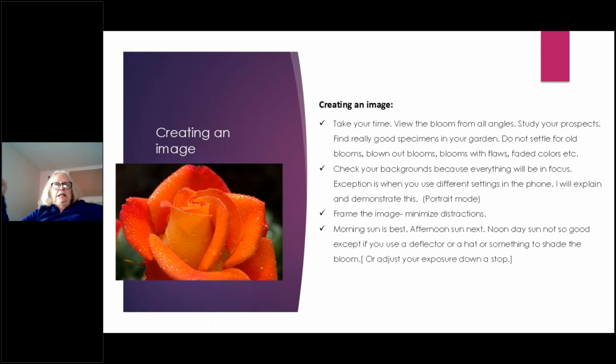Afternoon sun, like late day, evening, the sun is great. Noon, not so good, but if that's all you've got, you just finished entering all your exhibits and you're at Hershey Gardens, and you decide to take your deflector or a reflector or a hat, or you have your best friend stand in front of the sun, so then you have a better coloration of the rose itself. And you can adjust your exposure even on your phone.